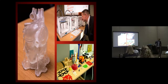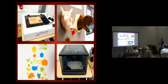So you can see we've got 3D printers. We also have a laser cutter, paper cutting, and a CNC router. So that's one of our labs, a creator space. We also have active learning classrooms that can be arranged in a variety of ways.